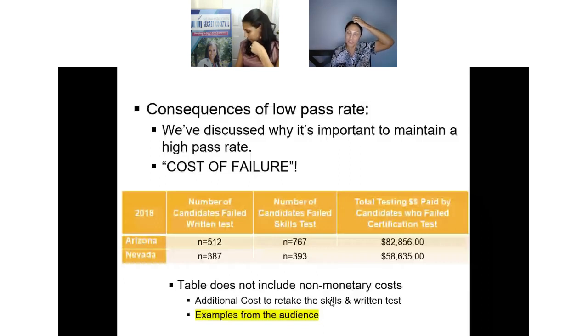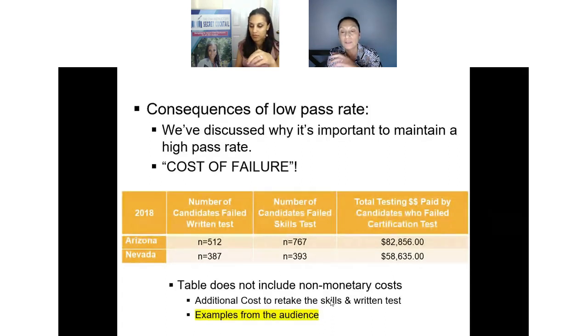Okay, this is the first attempt. So the table does not include non-monetary costs. So what would you say would be some non-monetary costs that the students would have to incur that is above and beyond that $82,000 and $58,000?